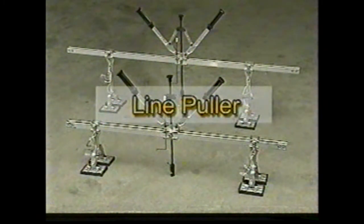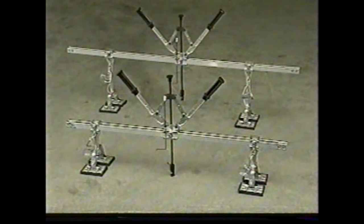Line puller. The line puller was designed specifically with repairing panel lines quickly and nicely in mind. As you well know, line repair is the most exacting and important part of panel repair, and due to its need for accuracy, it can take the longest time. If you want to reduce repairing time, you'll have to repair the lines quickly and efficiently.